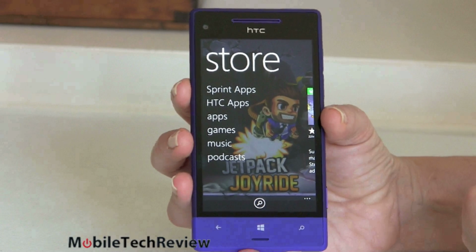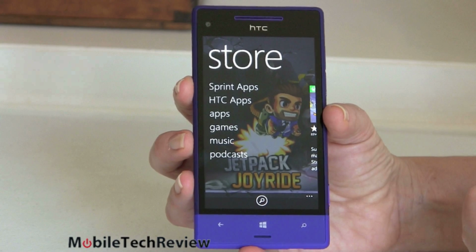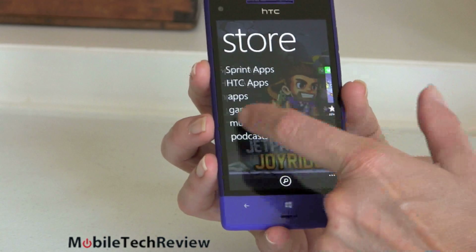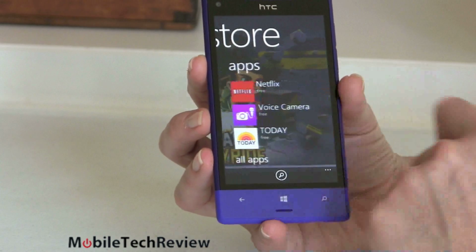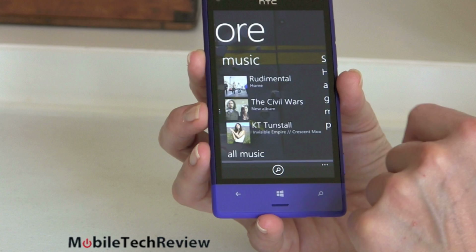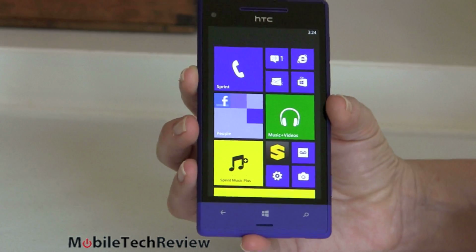Things like Netflix, for example, are there. There are Dropbox clients, still no official Dropbox client from Dropbox themselves, though. Quite a few games, including Xbox games. News applications. So it's not an absolute horror show or anything like that. You'll find enough apps to get by with.